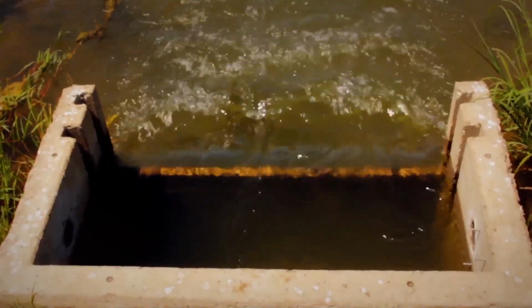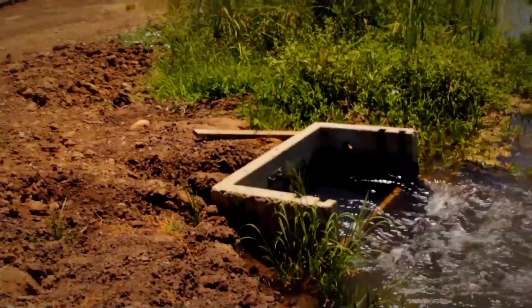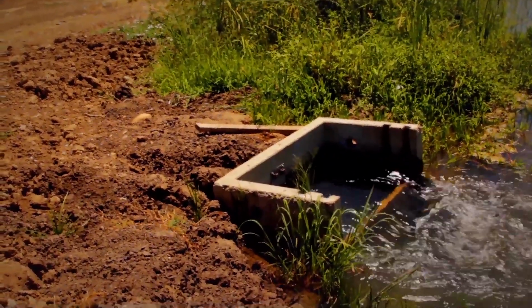Weirs measure pretty well, but they only work when you have a lot of energy or head pressure at that gate. And it just turns out that 75% of the gates that we've looked at don't have enough energy to measure with weirs. So really we started looking at, what are methods that we can measure flow with that don't require a lot of energy, that are easy, and that are accurate and reproducible.